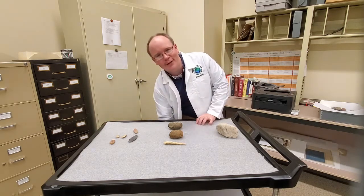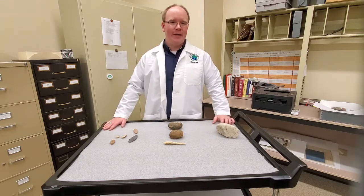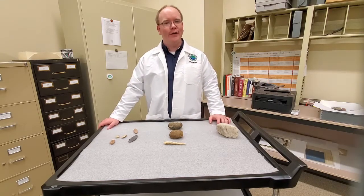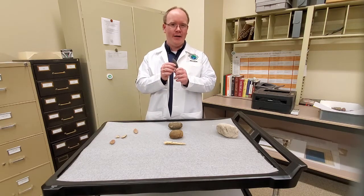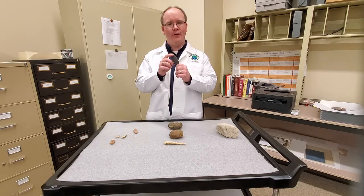So I'll put this back down here. So flint knapping is a process that has been used for thousands of years, developed by these Paleo people. Now, we talked about these points here, and sometimes they would be used for hunting. These would be put on the tip of spears or darts.